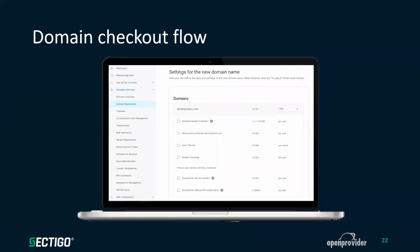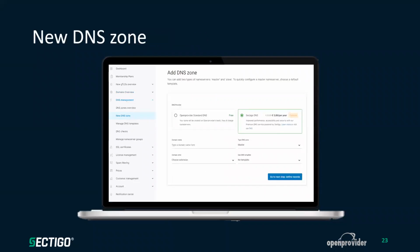Now, the second way will be to choose premium DNS as a new DNS zone. For that, you have to head to the DNS management section and add a new DNS zone. Here you can choose either our Open Provider DNS, just for free, or Sectigo DNS. Now, bear in mind, which is also very important, that you can activate premium DNS for any domain, even those that are not hosted at Open Provider. So we encourage you to do so and just use the benefits of premium DNS.